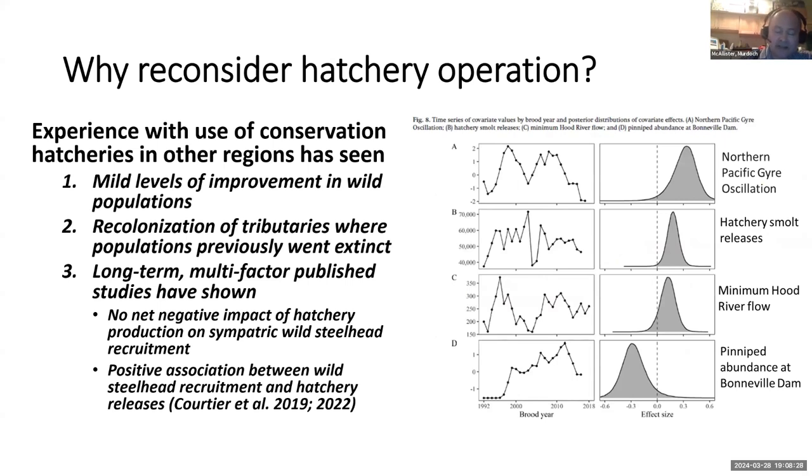And if we look elsewhere, like in the States, there's been a lot more experience with hatchery production for conservation purposes than in British Columbia. And it's both for steelhead and Pacific salmon, throughout the Upper Columbia and Washington, so very extensive experience, a lot more review. And so what have they seen? Well, they've seen actually mild levels of improvement in wild populations with conservation hatchery implementation. They've seen recolonization of tributaries where populations previously had gone extinct, and that's recolonization with hatchery strain fish like coho and Chinook salmon.